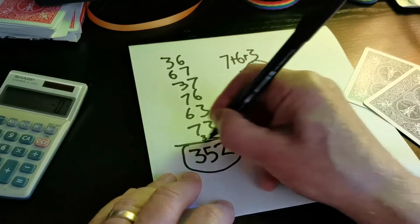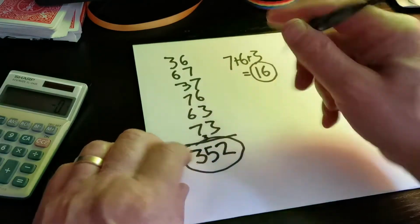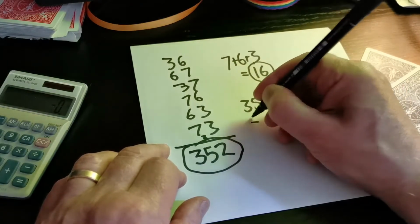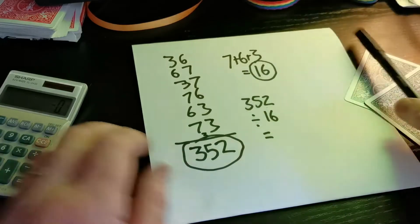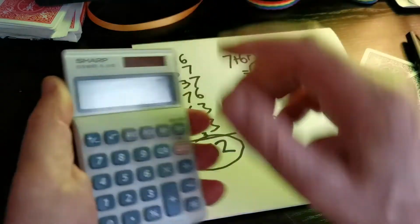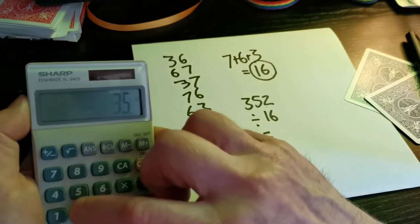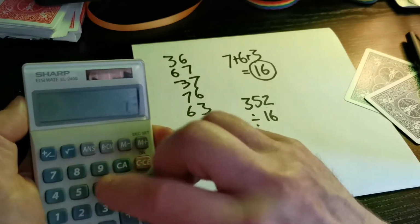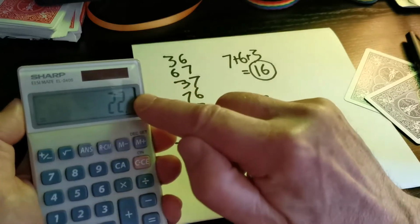That's that number there. What I do is I now take that number and divide it by that number. So 352 divided by 16. And for this one, I will use the calculator so we can all see what's going on. Where's the calculator? Can you see that? We put in 352 divided by 16 equals, can you see that answer there?